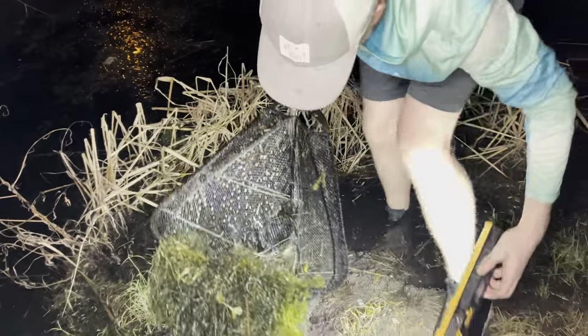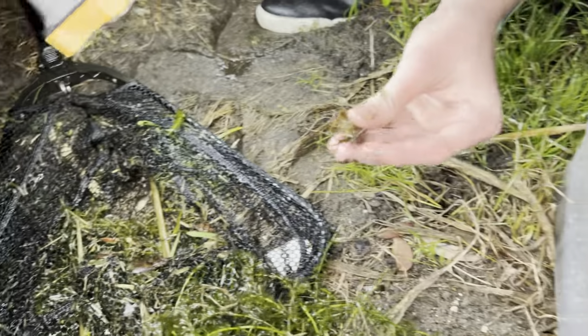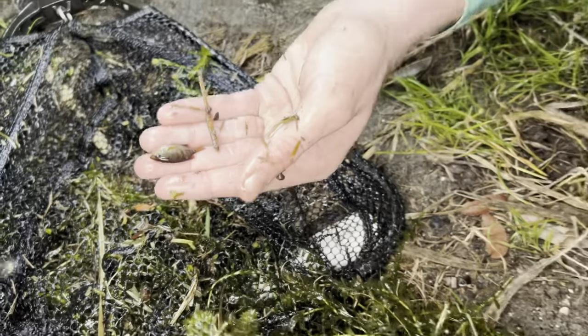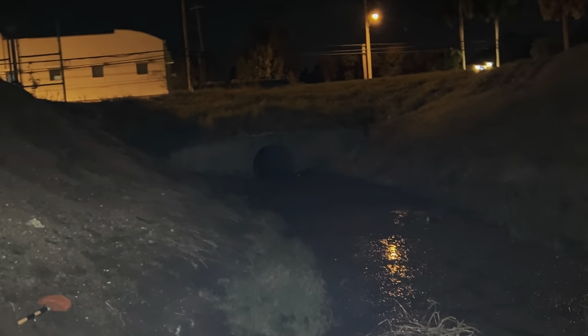Oh, I got something. What is that? Oh, a crawfish! Dude, another crawfish! Oh my God! Those are mine. Oh, yeah, another one. A bigger one. Look how ominous that thing is. Dude, I don't like it.